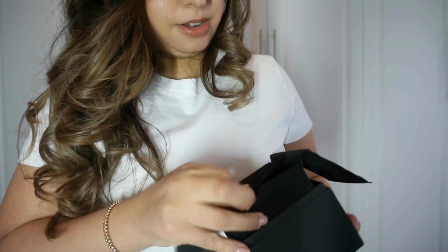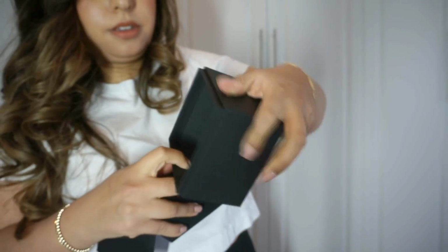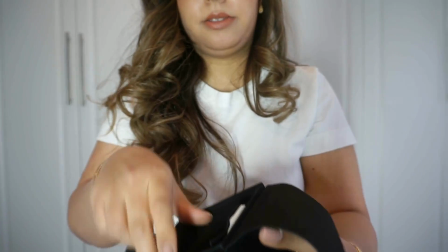And I'll just take this out for you. So this is considered costume jewelry. Bijou fantasy. And this is the more sturdy sort of jewelry case. So it's got this felt, okay? And you open it up, but it's in a box, okay?